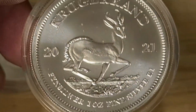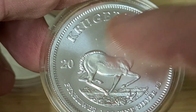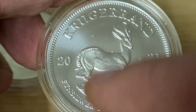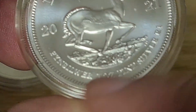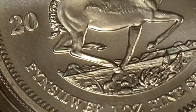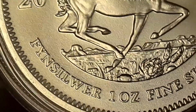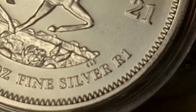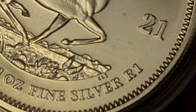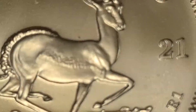It's like, the only way to describe this coin here is this. As if this right here is actually a continual circle inside. They've decided to get rid of everything else. Put the gazelle, put the base down. It's lovely. And of course we have the fine silver, 1 ounce. And then of course this fine silver, R1. I'm not quite sure what R1 stands for. But, and then of course we got the maker's mark. This one, I'm afraid.